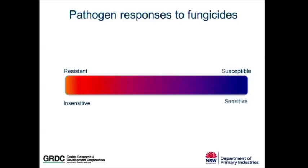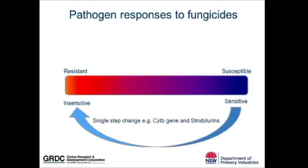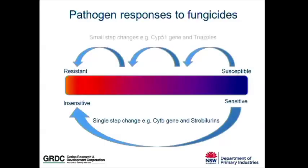Fran's already given a very good introduction in terms of the evolution of pathogen resistance to fungicides, but I thought I'd just drop in that we're really looking at two different modes of evolution of resistance to fungicides in different genes. The ones that we're primarily interested in with Septoria have been in the cytochrome B gene, which is a single mutation event that causes complete loss of sensitivity, versus the CYP51 gene, which associates with the triazole group of fungicides, and that overseas has been shown to be caused by an accumulation of small step changes in the mutations in that gene over time.